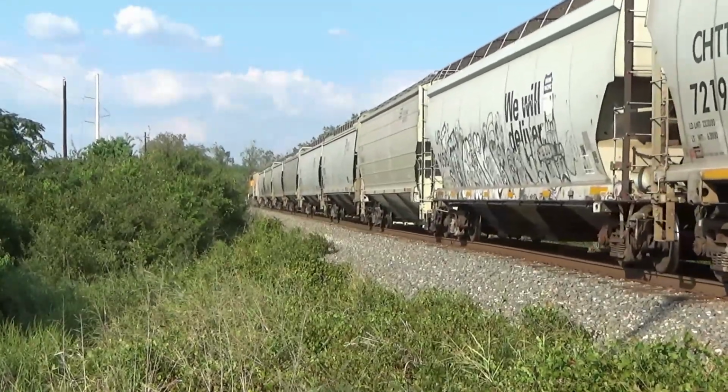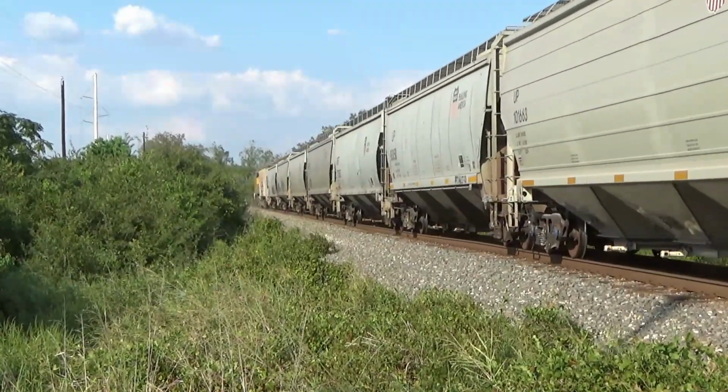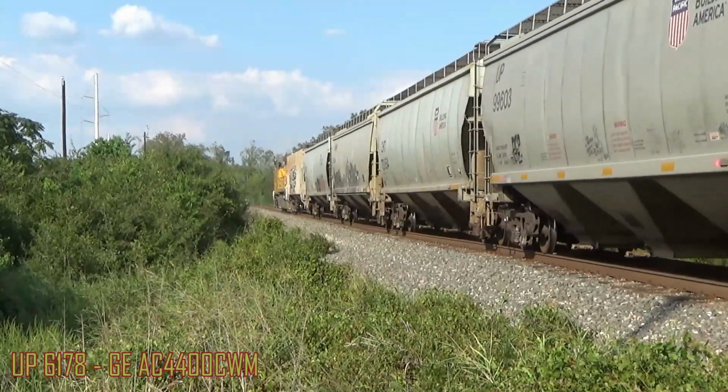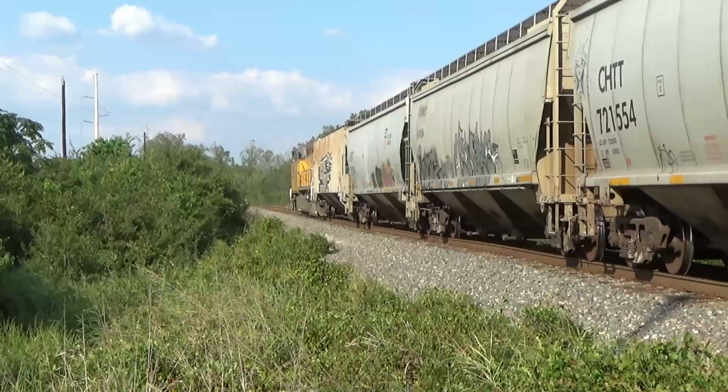Distributed power is a technical term for locomotives placed in the middle or on the back of a train, such as this non-CTE equipped AC4400CWM.